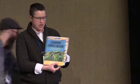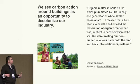It just came out. It's called Farming While Black, which is awesome, a reference to driving while black, but a positive spin on it. And basically, she's writing about the way in which engaging with the land in a new way promotes healing, especially in the wake of violence that has happened on the land, particularly around race and colonialism.